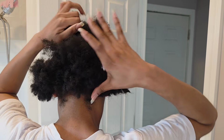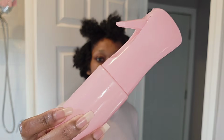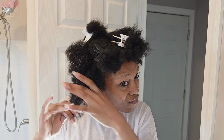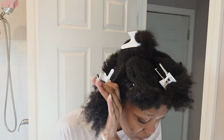As you can see, my hair is very knotted. That's because of the buildup that coats my strands, causing my hair to easily get dry and knotted. And this can cause unnecessary breakage, so I am carefully sectioning my hair so my detangling process is not as difficult and I'm not ripping out my hair in frustration, which a lot of us are guilty of.